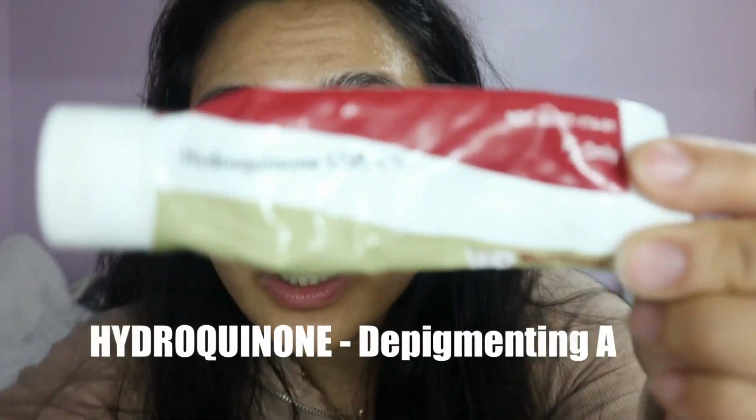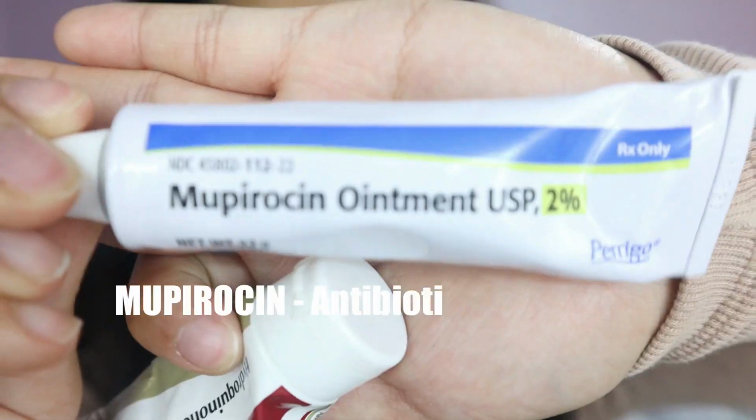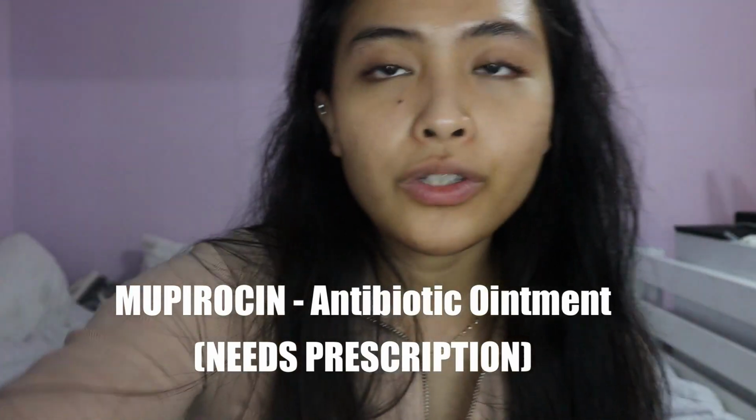So I actually used this a couple days ago. I would use it from time to time when I feel like it's very red. I feel like it doesn't really do much anymore at this point because the skin is just not healing properly. So I feel like it just needs that antibiotic to kind of get rid of the irritation. I've just been using the hydrocortisone and this one. So I only use the ointment at night before I sleep.